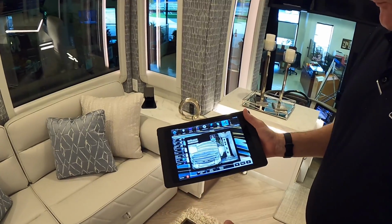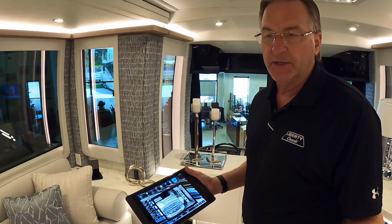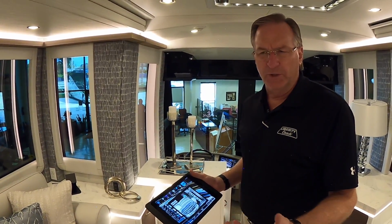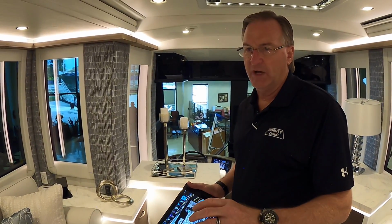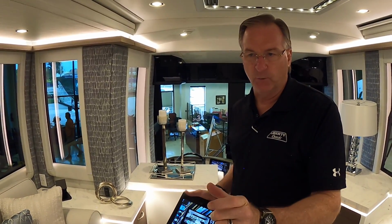Our system runs on iPad as well as on Crestron, Crestron panels and Crestron push buttons, because I do a lot of redundancy in the coach. We all know that we get to a situation where Wi-Fi doesn't connect as well as we'd like it to, no matter where you're at. So if we have a Wi-Fi system that goes down or a Wi-Fi that's not plane friendly, we have panels in the coach that are wired, as well as the push button panels on the wall.